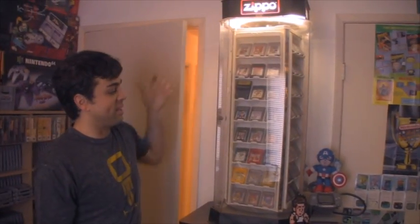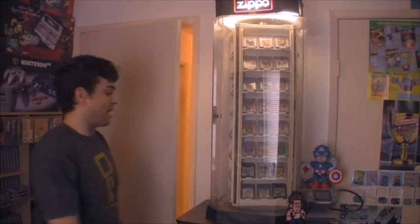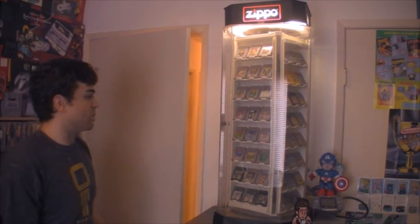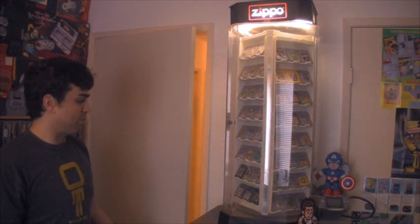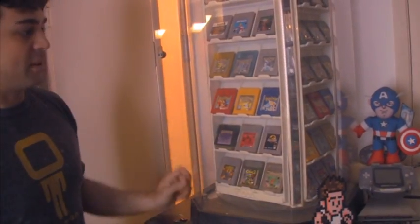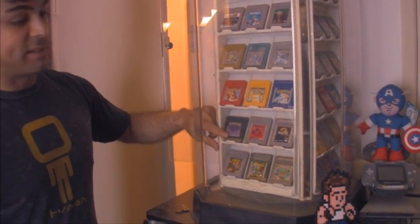Here is a nice Zippo case. What makes this cool is that the Zippo case I got at the flea market fits Game Boy games perfectly. And this is about all the Game Boy games I have uniquely, which is not a lot. It's about 100 or so. Again, I didn't grow up with a Game Boy, so I don't have a lot to comment on. All the Pokemon games that came out for the system are right there. All six of them. Here's an unlicensed game, Spiritual Warfare.